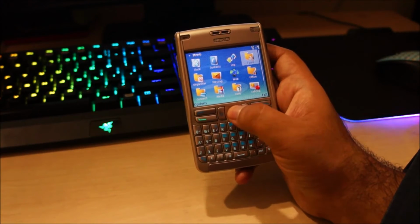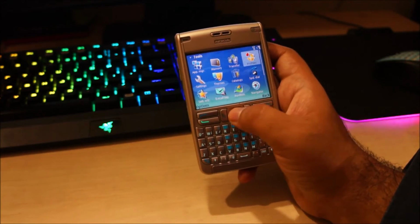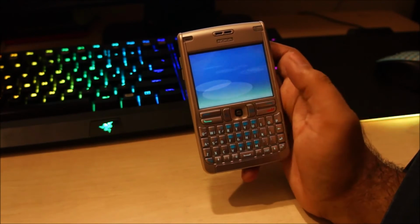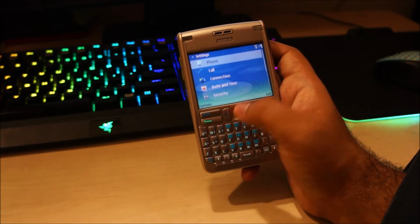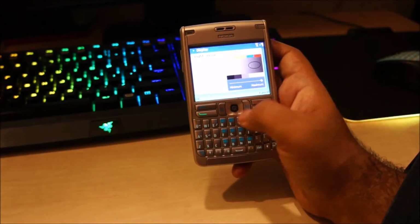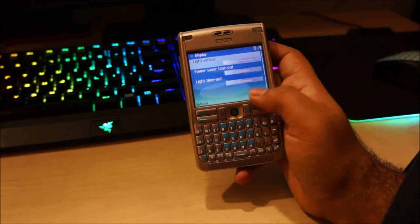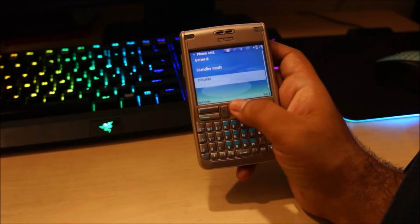And yeah, the rest of the settings are very similar to Nokia N series. Nothing really special. You have profiles, memory, app manager, settings. Let me show you. And yeah, if you've used an N series phone, you'll be familiar with all this. The display gets pretty bright, by the way. I know the camera isn't really seeing the display properly, so I'm not sure how well you will be able to see this.